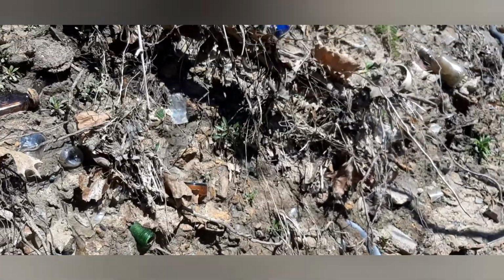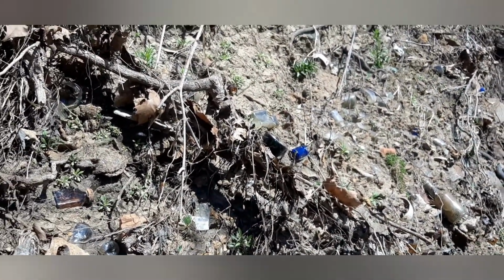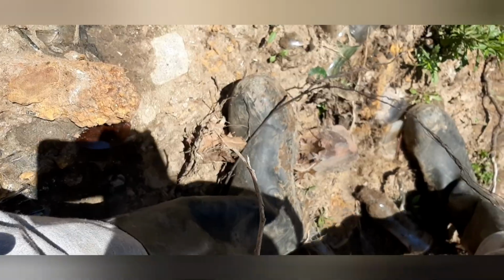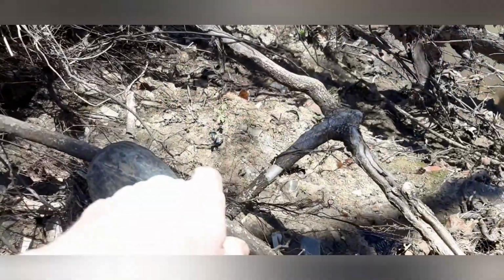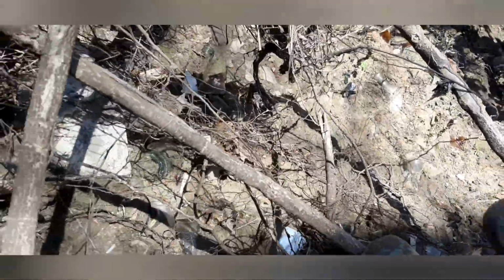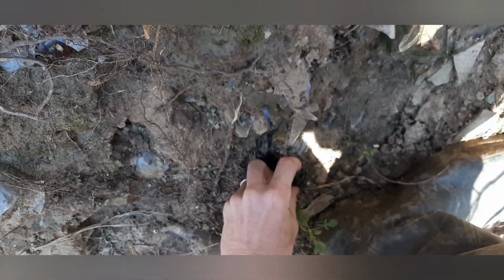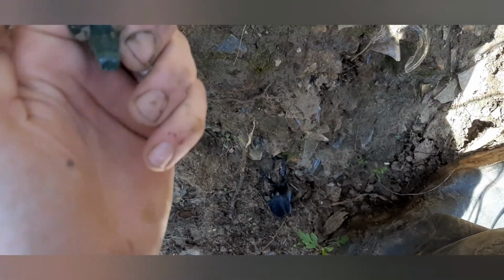Look at all this stuff in this wall. See a blue fixture right there. Right off the bat, I can see a cork stop down there. Okay. Like holding on. Okay. Oh shit. Oh wow.